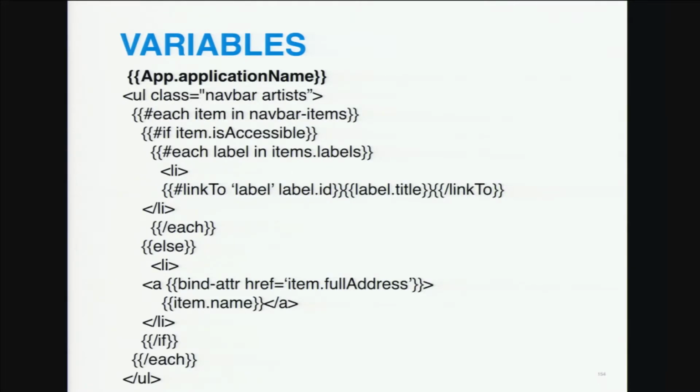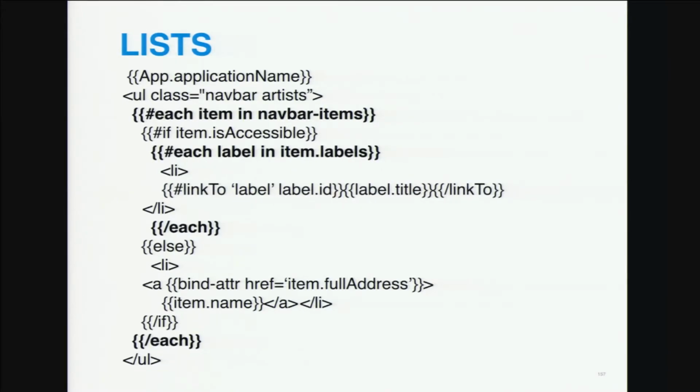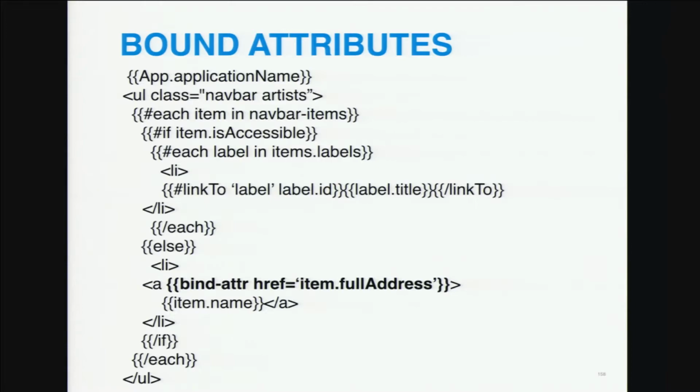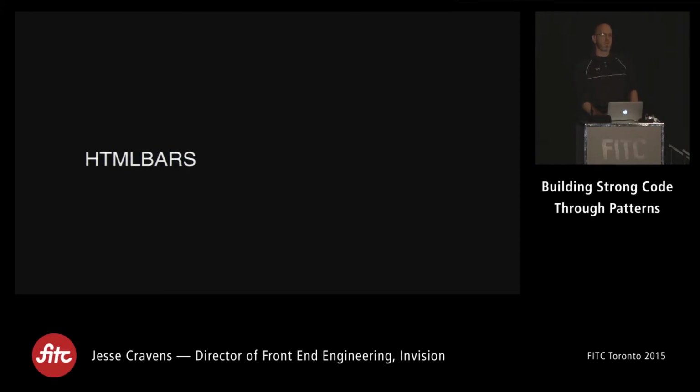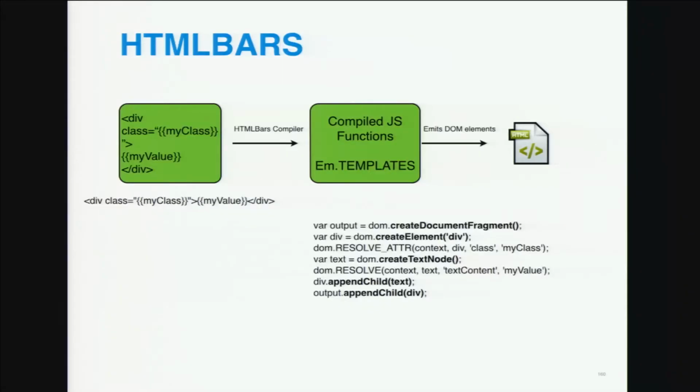And Handlebars basically gives you a lot of different ways to use variables, minimal logic, links and lists, and bound attributes. But essentially over time, the Ember team came up with HTMLbars as the new layer that should sit on top of Handlebars. And HTMLbars is essentially using DOM creation instead of string concatenation for performance reasons. Browsers are higher performing nowadays. There's a number of different reasons.